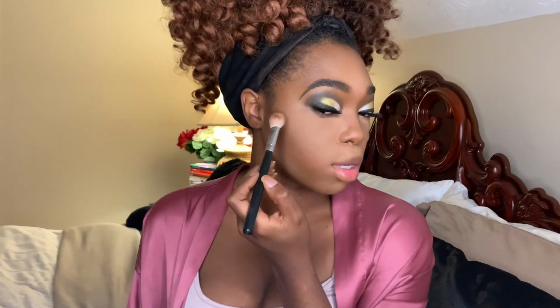Next up, I'm gonna use this highlighter. This is a loose pigment highlighter. It's by Fairy Dust. You can't see the name, but it's called Are You Glowing, and it's super cute. I love it. It's the perfect highlighter if you want something real extra and just fierce and bright, but you can also tone it down a little bit. A dab is all you need sometimes, girl. That's all you need.